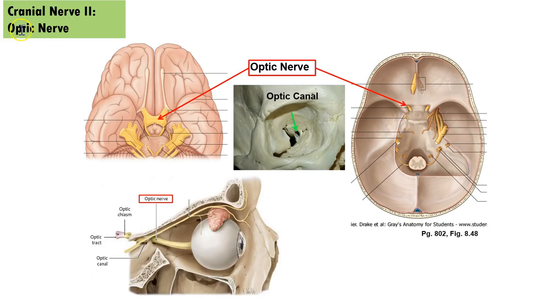Cranial nerve 2 is the optic nerve. Here we can see on the base of the skull the optic chiasm right here in the middle, extending out anteriorly or forward from that chiasm is the optic nerve. Extending back from the chiasm would then be called the optic tract. So here we can see the optic chiasm with the optic nerve extending forward, and then the optic tract is beginning to extend backwards.